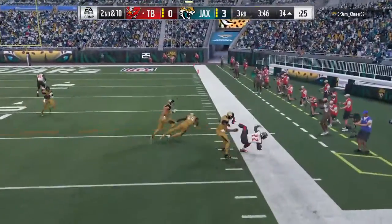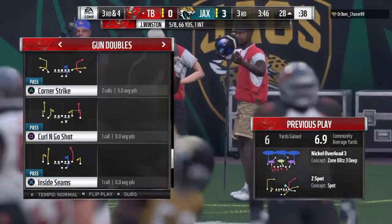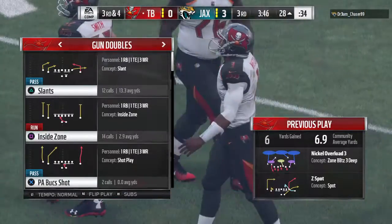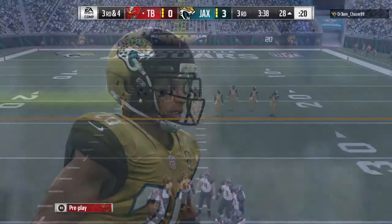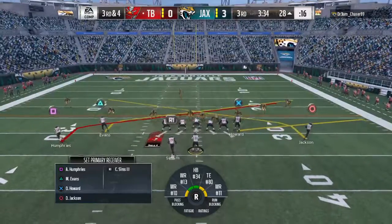Winston goes underneath to Martin. It'll be a gain of 6, and all of a sudden here, it's 3rd down. Everyone's got to be able to catch the football. Doesn't matter what position you play, but if you're on offense, be aware a ball may come your way. And on 3rd down, a nickel formation here defensively.